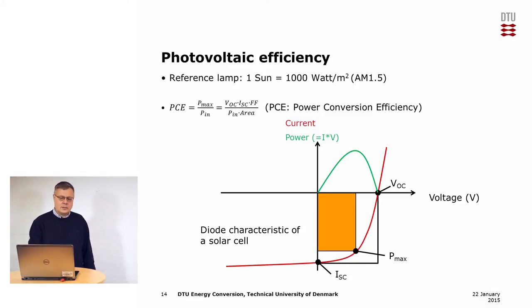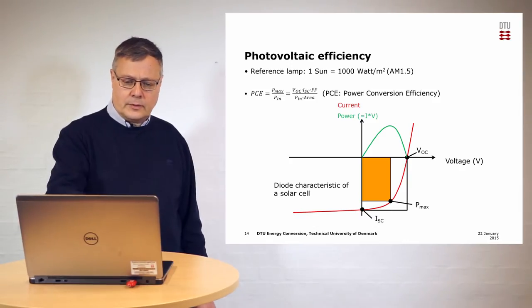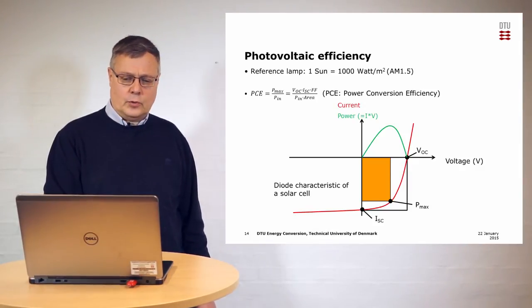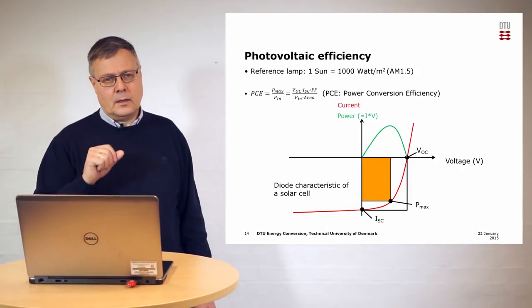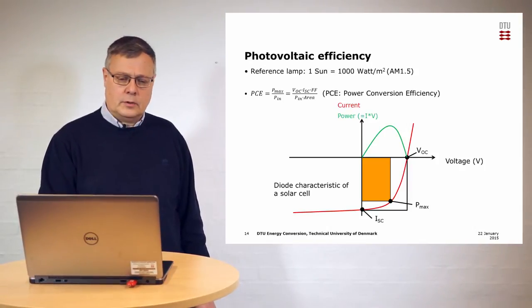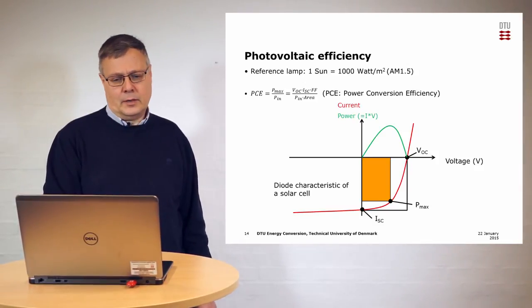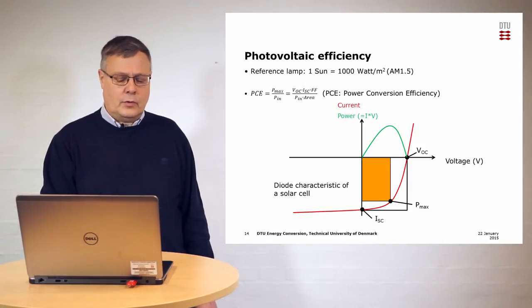In these two points, the power output of the solar cell is zero, because the power is the current multiplied by the voltage. But in between these two points, we have the maximum power point. So if we instead plot the power as a function of the voltage, we get the green curve here, which has a maximum somewhere in between these two points. And from this, we can find the maximum power output of the solar cell. And we can then divide by the lamp power that we have and get the power conversion efficiency.